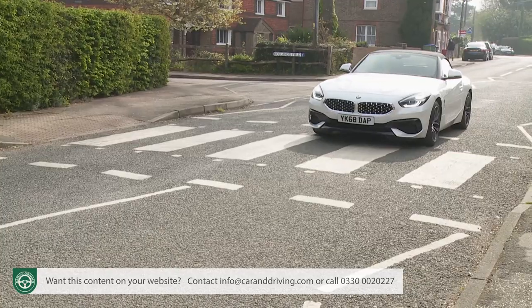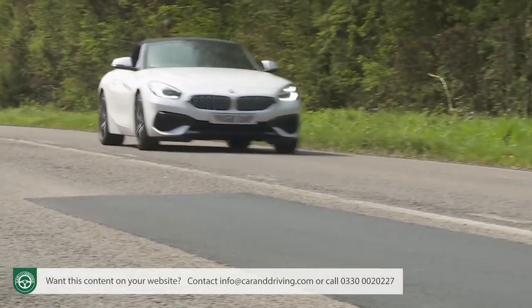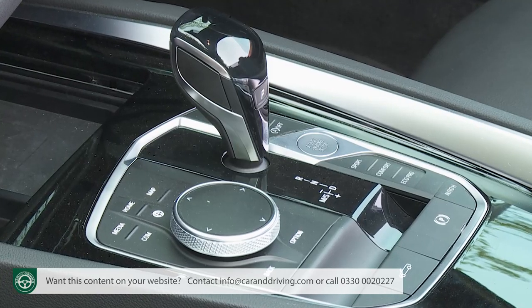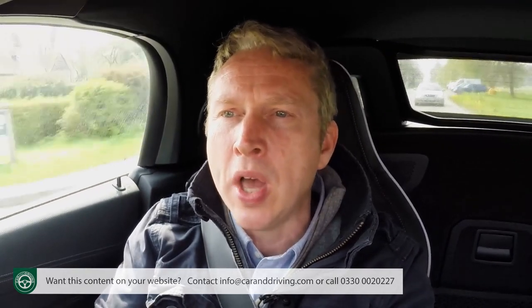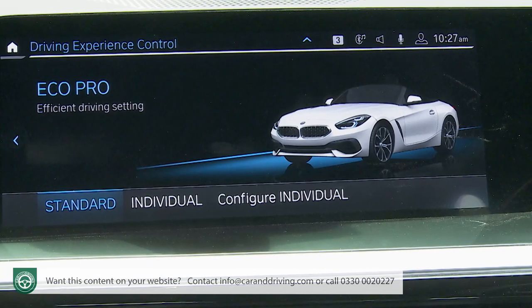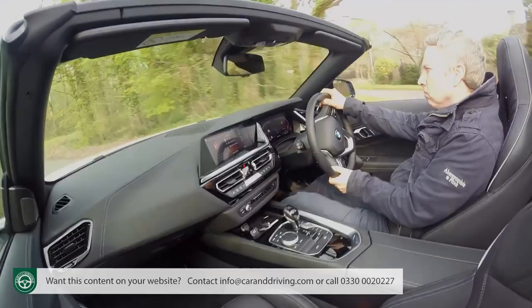Across the range, various efficient dynamics technologies are used to keep running costs in check. There's an engine auto start-stop system, as you would expect, and at highway speeds, the cruise control can seamlessly decouple the engine from the transmission to reduce friction and consequently save fuel. Of course, the driver will also need to do his or her part. The figures that I've just quoted assume that the car is being run in the drive performance control system's most frugal Eco Pro mode. In this setting, the air conditioning and power steering only work when required to save energy.